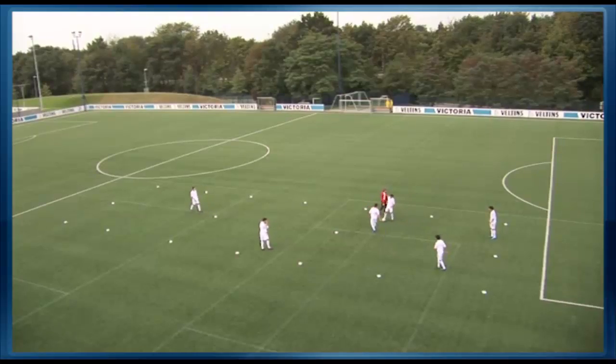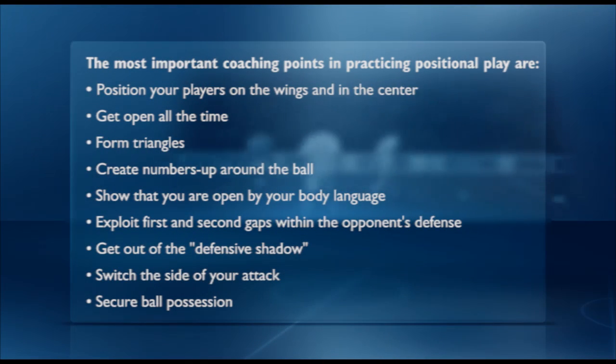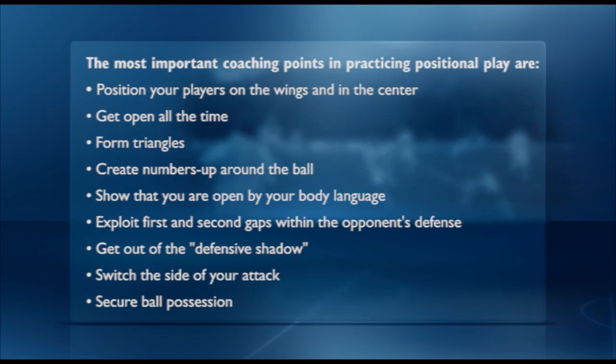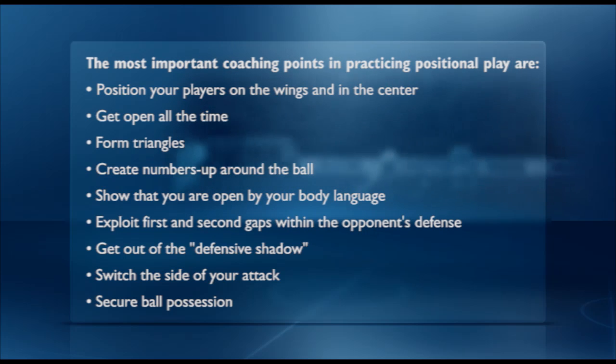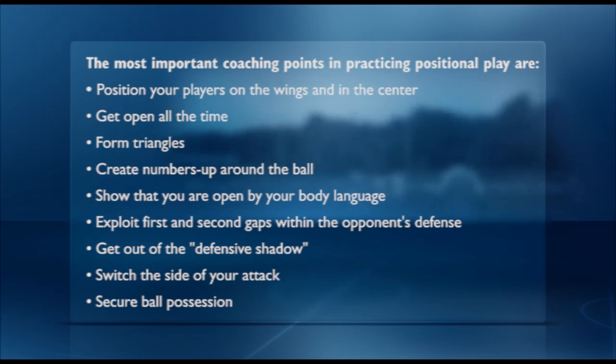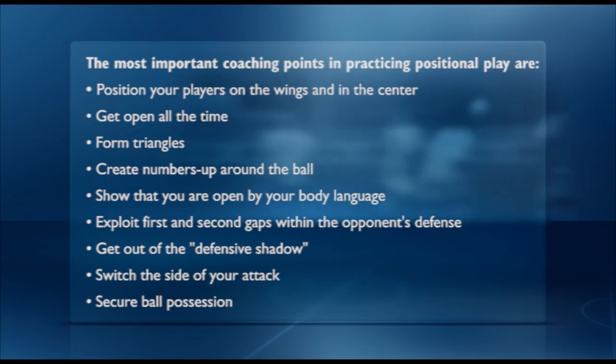The most important coaching points in practicing positional play are: position your players on the wings and in the center. Get open all the time. Form triangles. Create numbers up around the ball. Show that you are open by your body language.